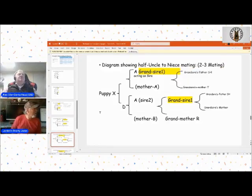Now, this looks a little bit complicated, but it's not. This is Bracket's formula for those who don't know. This is a half uncle to niece mating called a 2-3 mating. What does that mean, 2-3? Let's just go to the pedigree first, and then we'll go through it slowly. You've got grandsire, father, SH. We'll call him SH, that's the name of this dog. We'll call grandsire's mother grandmother T. So we have grandsire SH, grandmother T.